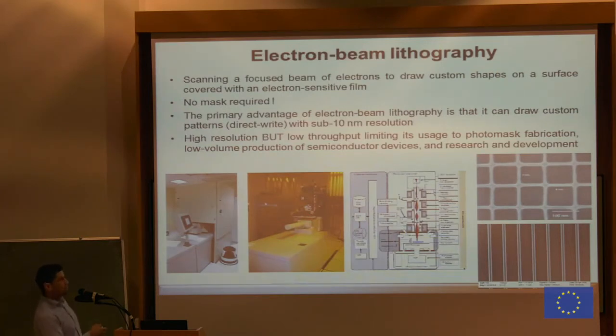Here you can't see anything, actually. It's just the description of the tool. I, of course, won't go through it, but it's just to show you how complex an E-beam is. And this is about more than $1 million. It's not just the cost of the equipment, 1 million here and there. It's the maintenance that costs. It's about 100 to 200K per year maintenance. So that's why very few labs have this kind of tool.